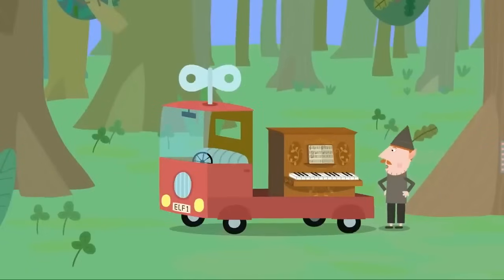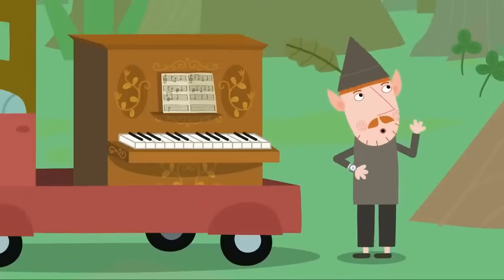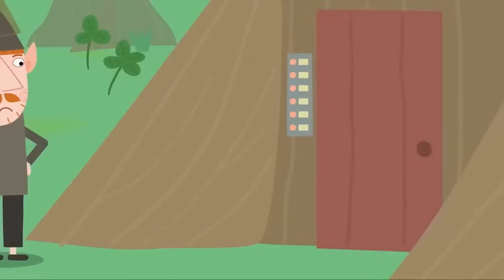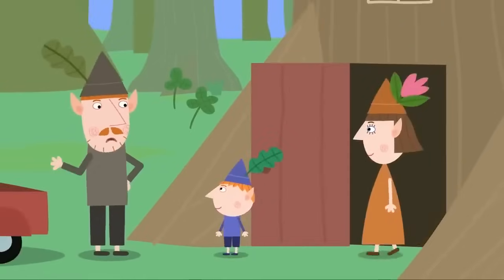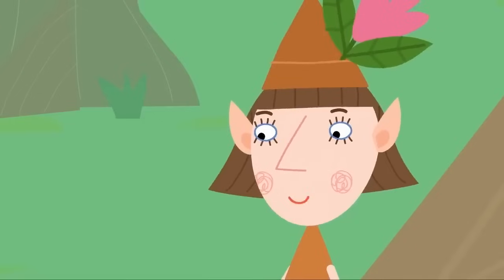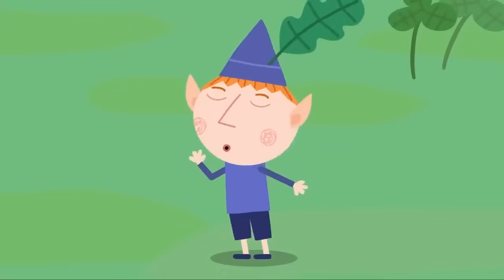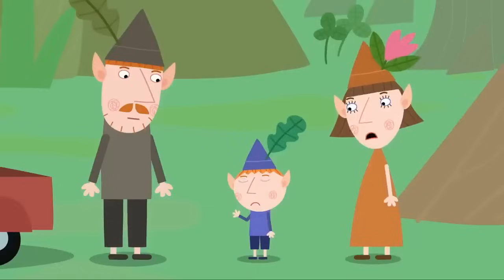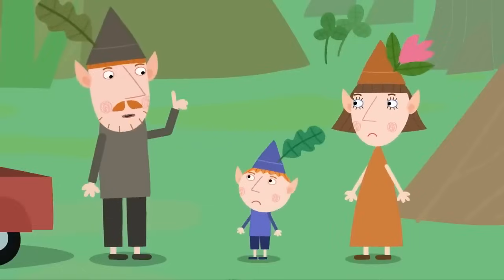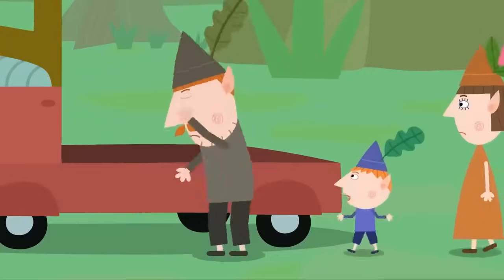There. One piano to deliver to the king. Ben, are you ready? Coming, Dad. Come on, Ben. We've got this piano to deliver to the little castle. I don't want to be late. That's right, Ben. Elves are never late. And we're elves! Oh, where's my horn? Ben, you must look after your things. A good elf never loses their things. Oh, where's my piano gone? What's happening?